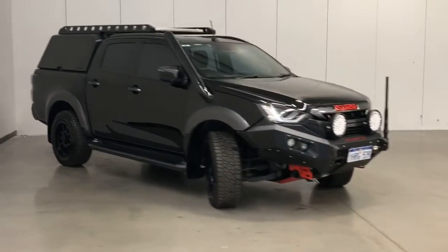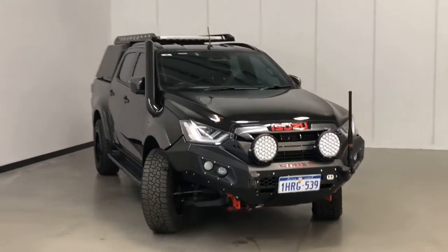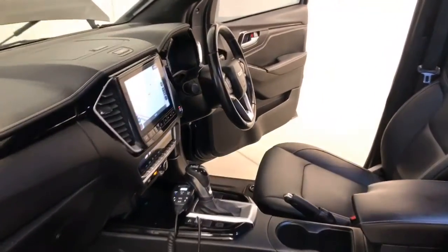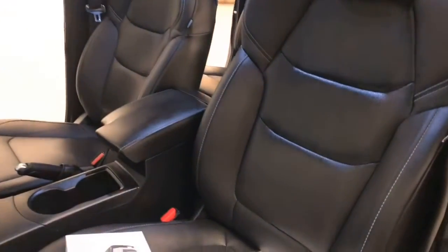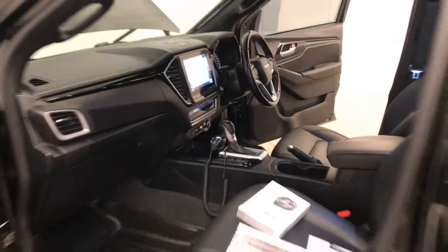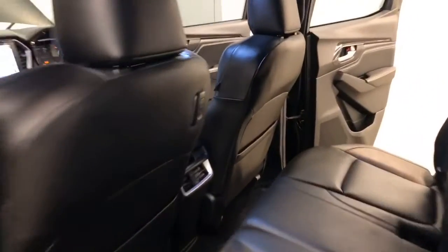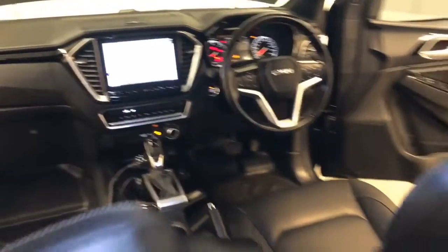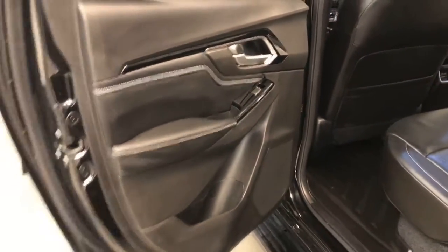Isuzu claims the D-Max uses 7.7 litres per 100 kilometers of diesel in the combined city and highway cycle while putting out 213 grams of CO2. It has a 76 litre fuel tank, meaning it should be able to travel 987 kilometers per full tank. It requires a service every 12 months or 15,000 kilometers, whichever comes first.